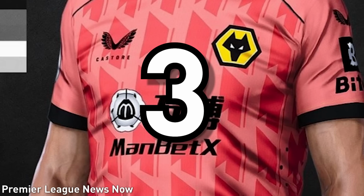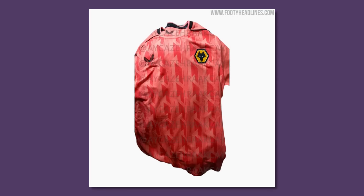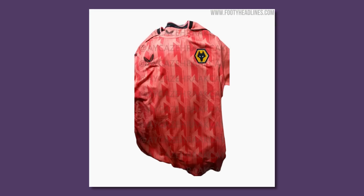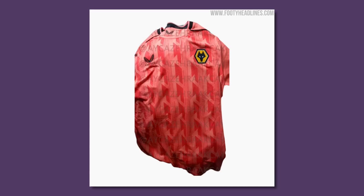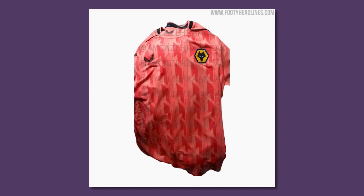Number 3, Wolves' third shirts. Salmon already, I'm not a big fan of. It reminds me of Simply Southern shirts. Get out! Get out! Get out! Jokes aside, salmon can work as a base. The problem is, for some reason, no one knows how to use the color right. On top of that, the geometric pattern Wolves are using here is really hideous. Now, this is just a leak, but as we all know, leaks get more and more accurate every single season.